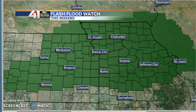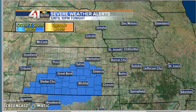As you would expect, we do still have an active flash flood watch in place. This will go through the rest of the weekend, but all is not lost. I'll explain more on that in just a second. At about 4:15 or so today, a new severe thunderstorm watch was issued. You can see that for the counties here in blue, and that'll actually go until 11 o'clock Central Time tonight for that severe thunderstorm watch.